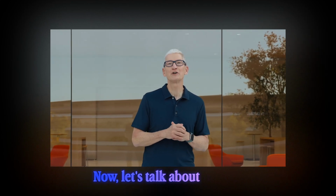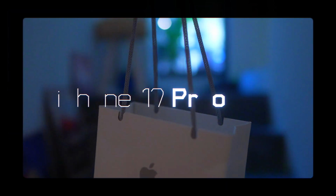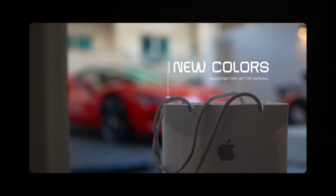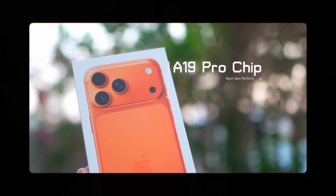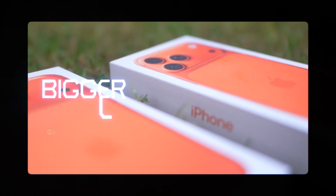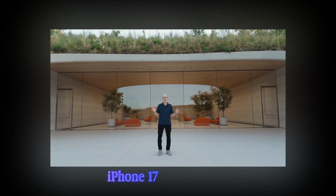Now, let's talk about iPhone. iPhone 17 is incredible.